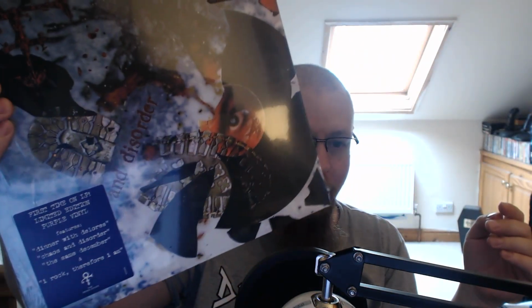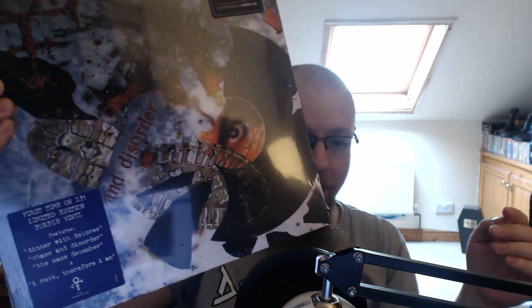There it is there. It's full of all this angry artwork as well. Boot print on Prince's face, a broken record there. Yeah, it's kind of slapdash artwork, to be honest, but that's to be expected with how the album came out. So we are going to open this one up. This is also on purple vinyl. This is the first time this has actually been released on vinyl. I've had it on CD for a long time, and now I have it on vinyl.